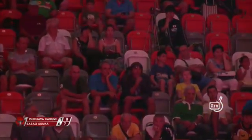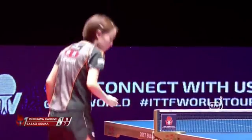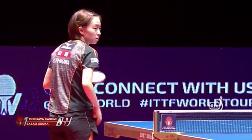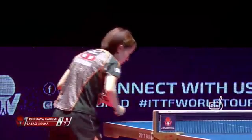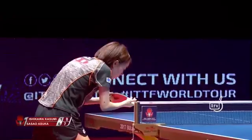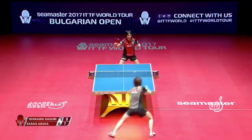Watching, studying. It is early in the morning here. I wouldn't be surprised to see the stands quite full later on today with some very exciting matches coming up. Again, the women's side is all Japanese women. And on the men's side, it's mostly Japanese men, but Dmitry Ovcharov and Quadri Aruna there to mix it up.